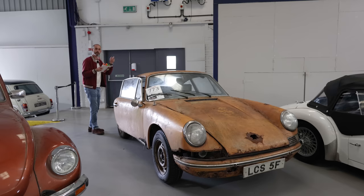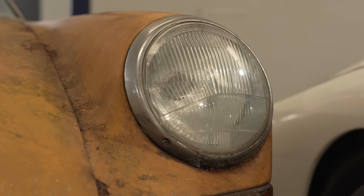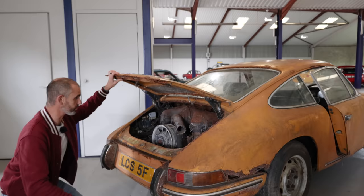46,000 miles from new. One of my favorite Porsche colors, Bahama yellow with the black interior, looks stunning. It was originally supplied to Scotland from new. It's a matching numbers car, so the 2 liter flat six is matching numbers. Let's go have a quick look. Oh, I would love to be able to afford to buy this and restore it, but oh my goodness gracious me. And there it is.